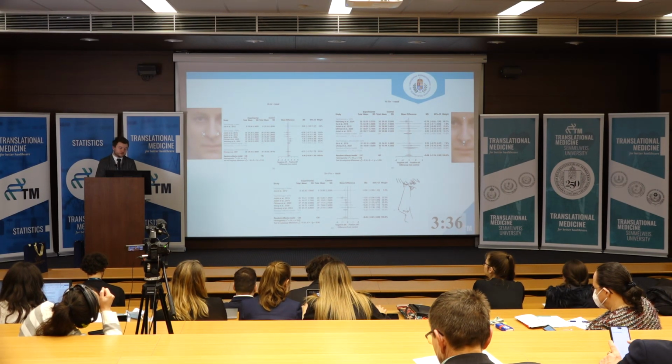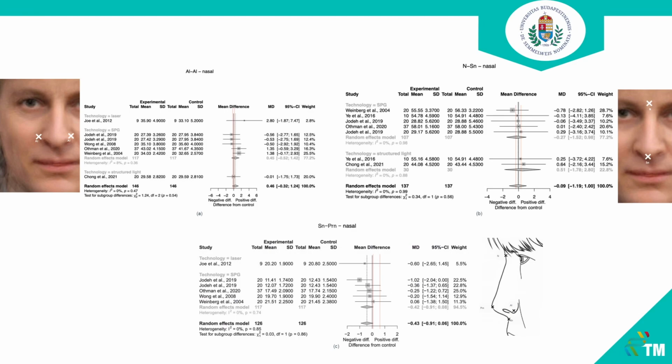These landmarks are from anthropometry. They are found in a handbook for anthropometrical measurements, and we found the common interlandmark distances that were published in the included articles. This is why we have only 3 in the nasal region.